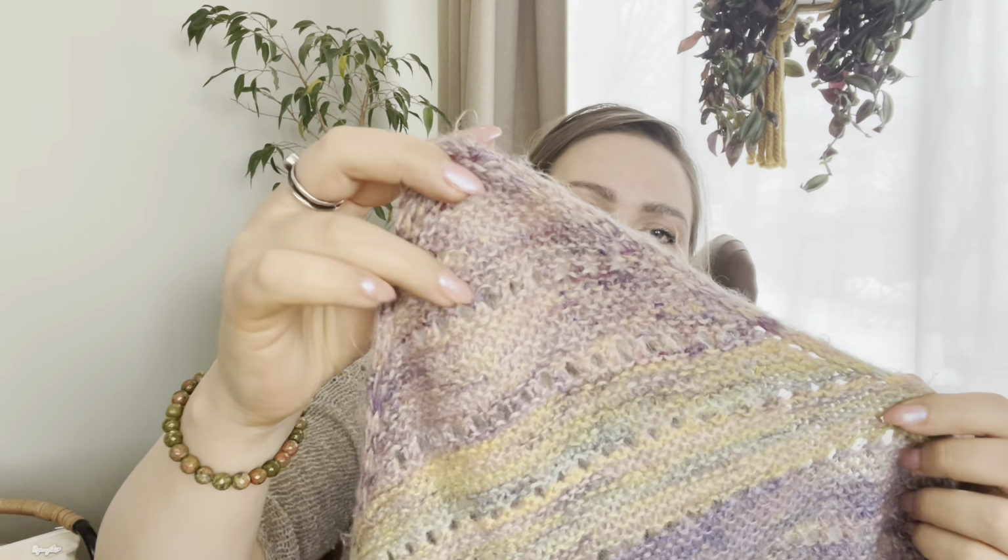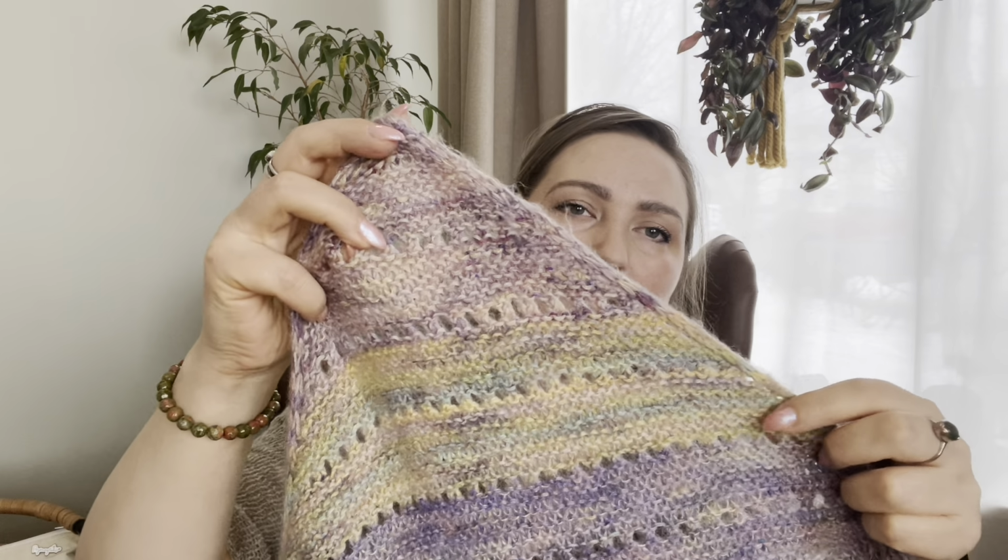But she has you do eyelets every once in a while, so it's a soothing pattern. You are quick to grasp how to increase and when you're supposed to put the eyelets in, which is absolutely not perfect. Sometimes I did a little more garter than I was supposed to, and then I just added an eyelet section.